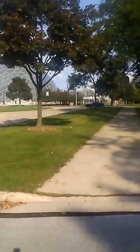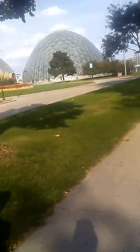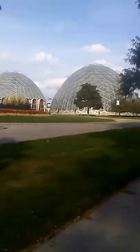That's the beginning. Yeah, there's the entranceway. There's the entranceway. You can see the domes.